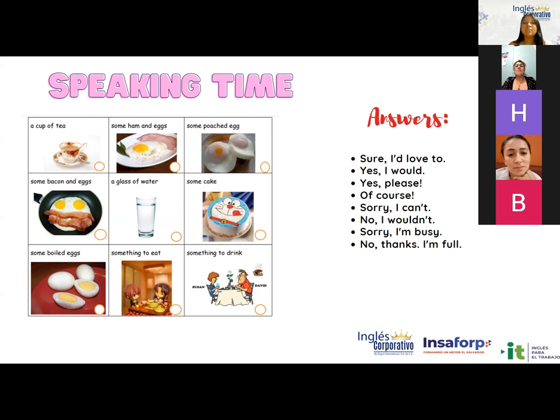Do you like bacon? Yes. Yes, it is delicious, right? Okay, so let's see. Noemi, ask a question using those images. Would you like some cake? Okay, yes, I would.